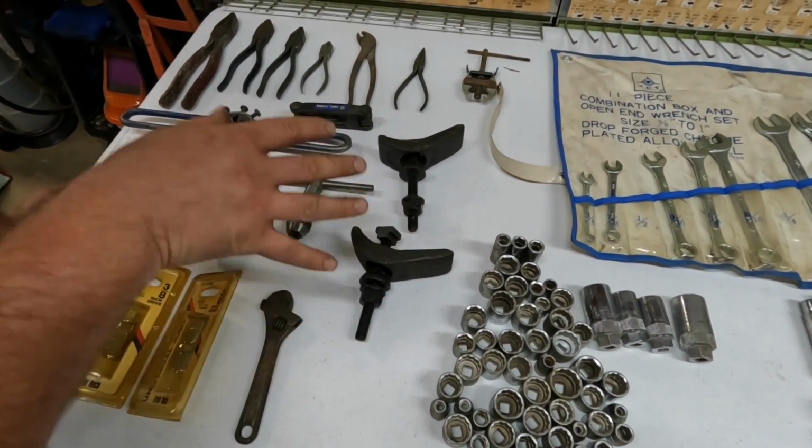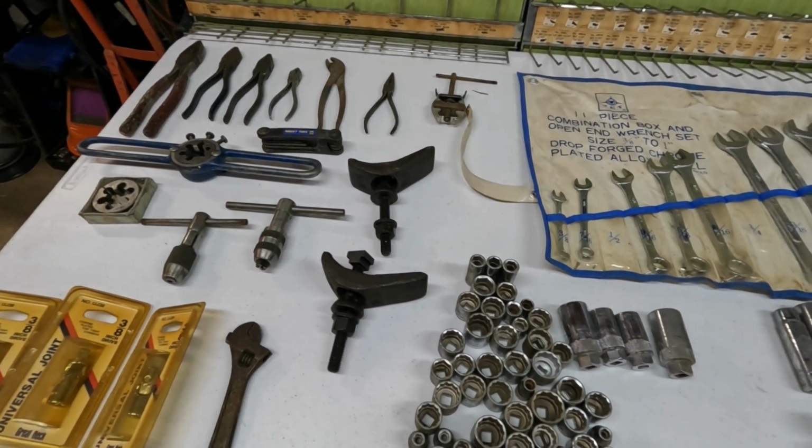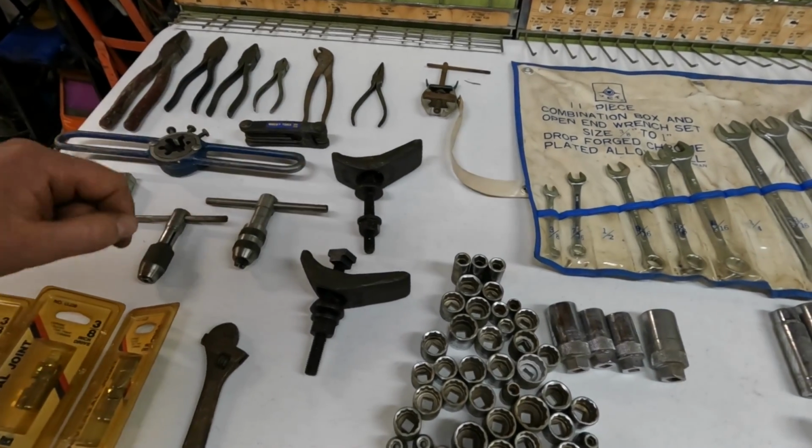We got these 2 hold-down clamps. Nick found those in the toolbox. I was pretty excited to pick those up because we could use that for machining.